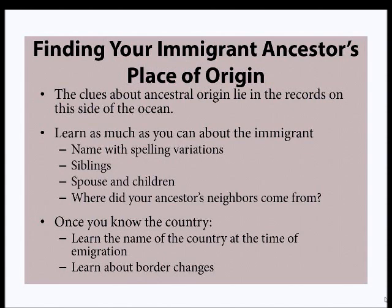Also, you need to consider where your ancestors' neighbors came from. People rarely migrated alone, although there is a time period around 1900 when a number of single people came on ships. But in those cases, those people were often practicing what is known as chain migration. So one person comes first, a few years later, someone else comes. It might be members of the same family, or it might be the neighbors. So where did your ancestors' neighbors come from? What specific location?